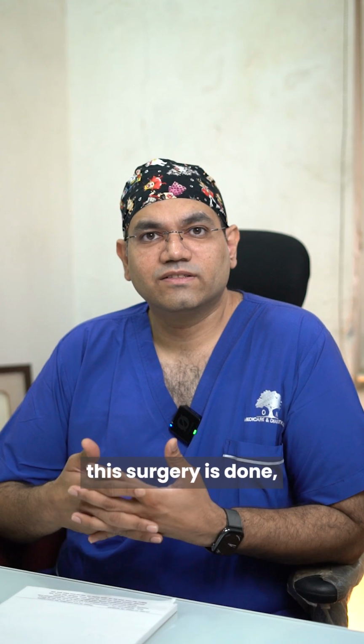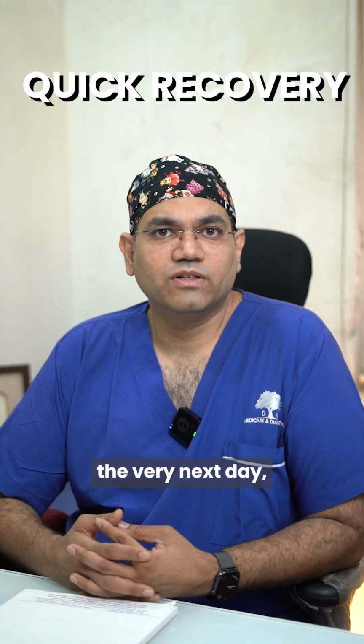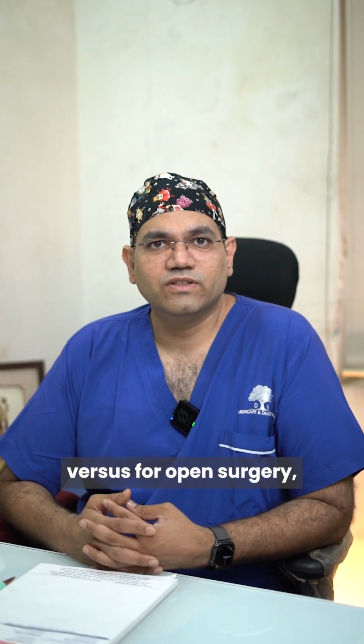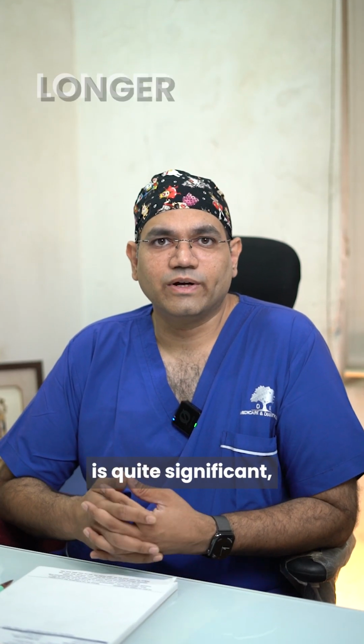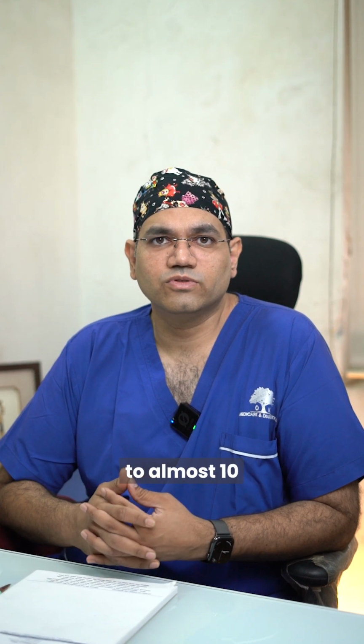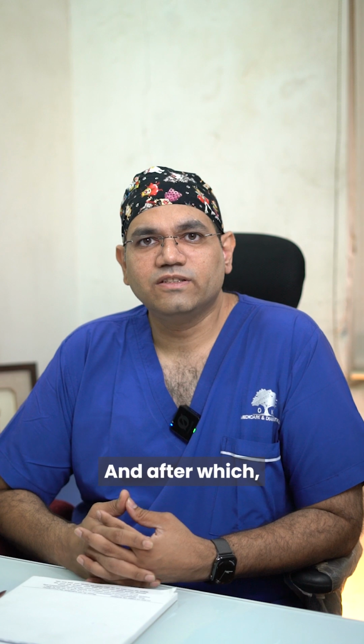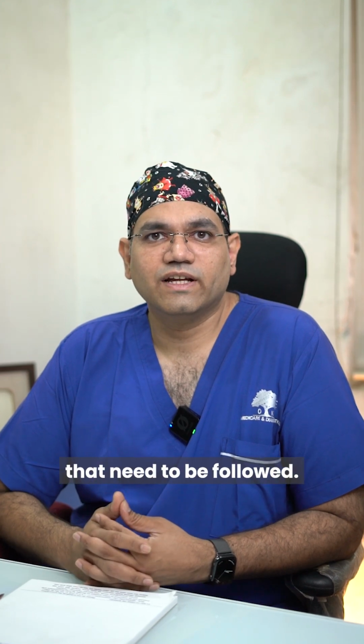And once this surgery is done, you can be up and about the very next day, walking and even resuming your normal daily routine. Versus for open surgery, the recovery time is quite significant, which amounts to almost 10 to 15 days of rest, and after which also there are restrictions that need to be followed.